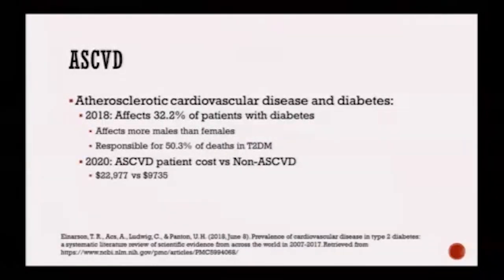ASCVD affects roughly 33%, or a third, of your diabetic patients. It affects more males than females and is responsible for a little bit more than half of your deaths in diabetic patients. As well, it's going to be a high-cost issue for your diabetic patient. A patient with ASCVD is going to cost nearly twice as much yearly in comparison to a patient without ASCVD. So not only are you affecting them mentally and physically with these drug therapies, but you're also having a large financial burden on top of that.